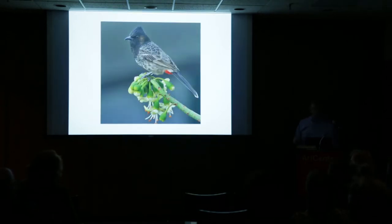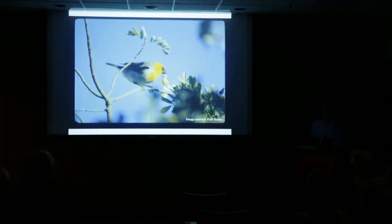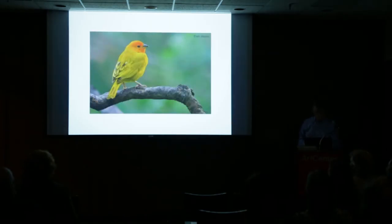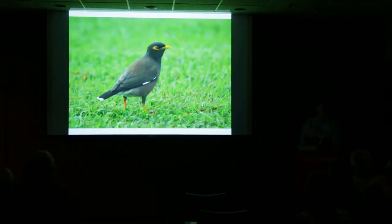I'm just going to show you some colorful birds and then talk about things related to color. The i'iwi, Drepanis coccinea, I took this photo in Haleakala. The palila, Loxioides bailleui, 1973, taken by one of the great experts on the palila, who took the shot the very first time he saw it. Saffron finch. I'm going to go back, it was a little too fast. The saffron finch. The red-billed leiothrix. And then the common myna bird, Acridotheres tristis tristis.